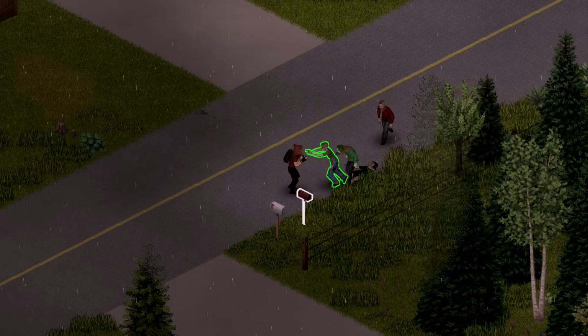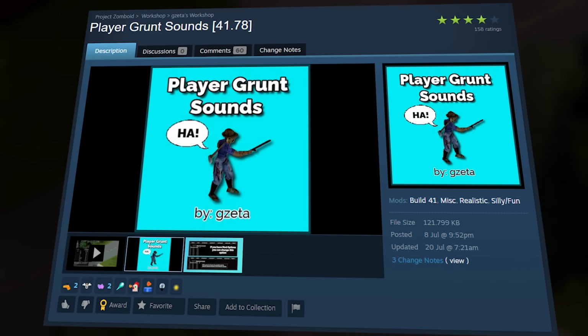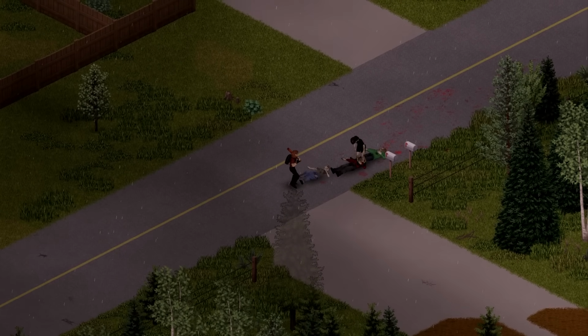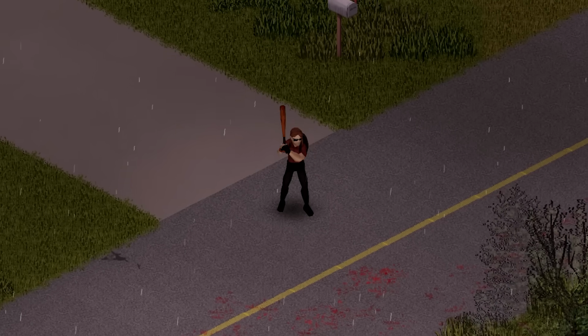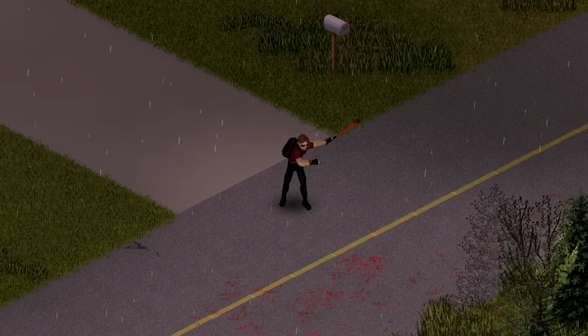If you can't wait for build 42 though, you could try the mod Player Grunt Sounds, which adds a voice to your character during combat. Now, granted, this doesn't add sounds to everything and seems to exclusively be for fighting right now, it is still an interesting sneak peek of what we might be able to expect from build 42. The sounds aren't too regular or too sparse, and the audio levels are just about right to fit with the rest of the game's volume levels.